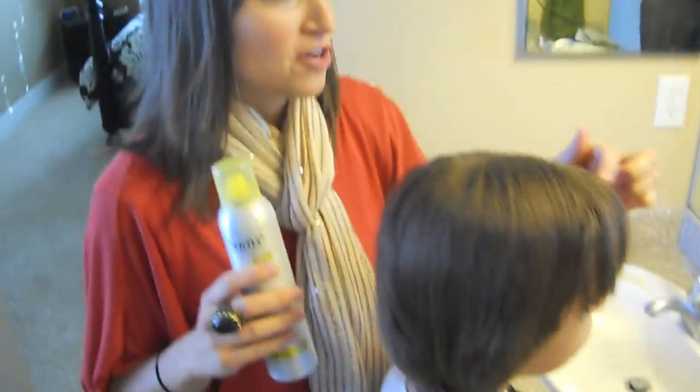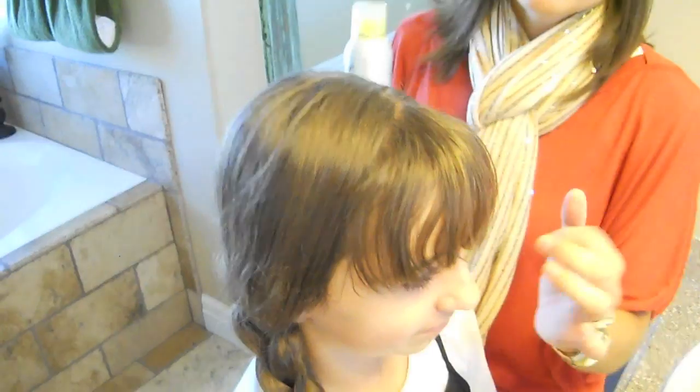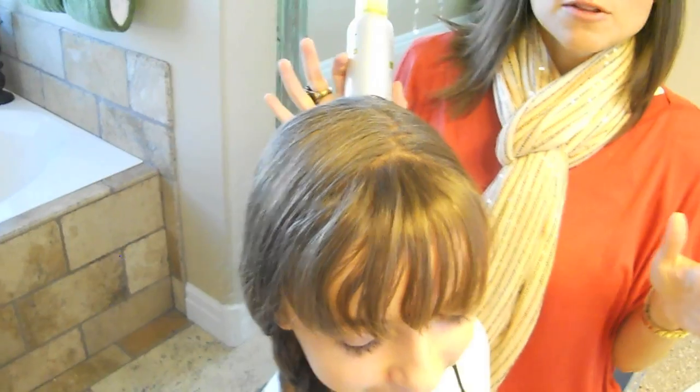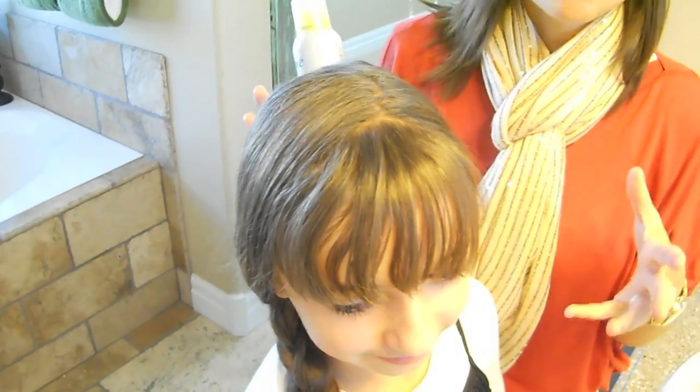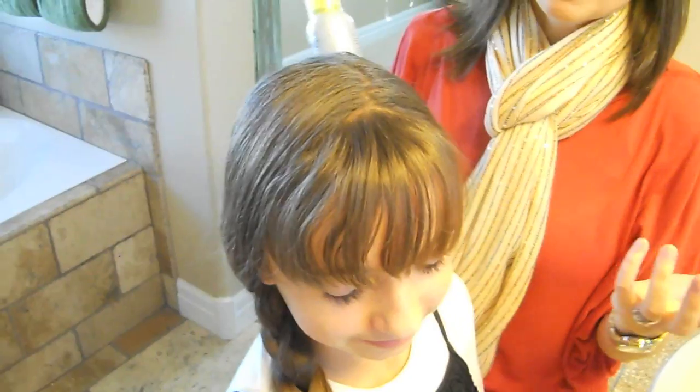And I have had my daughter leave her bangs that way this morning so that you can see. This is just kind of what it looks like first thing in the morning when she wakes up and she hasn't washed her hair this morning. So you can see it's kind of strandy, a little bit greasy.